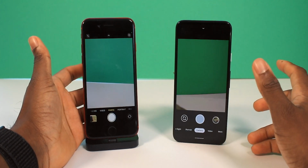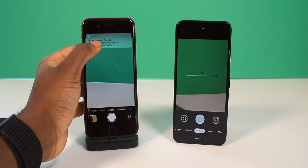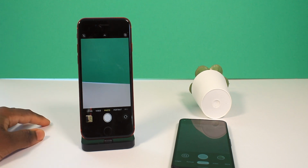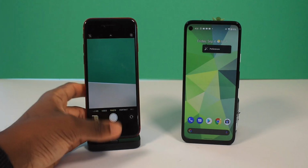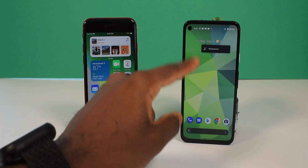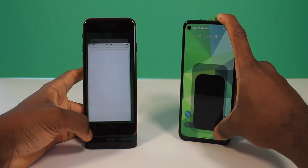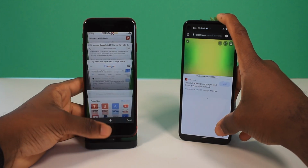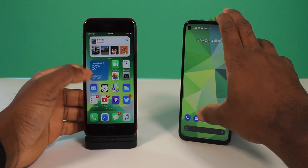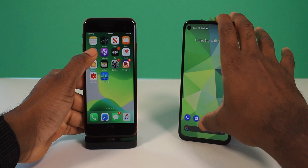All right, looks to me the iPhone launched that one up faster. Now, mind you, the A13 chip is, my God. Please help me, guys. Keep in mind, the iPhone has a newer chip than the Google Pixel. Chrome versus Google, we're going to launch them up in 3, 2, 1. Okay, Safari is ready to go, even though I had the tabs open. Let's try out the App Store. So the Google Play Store versus the Apple App Store in 3, 2, 1.